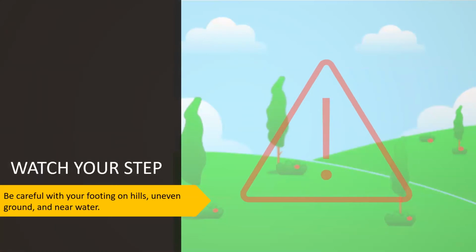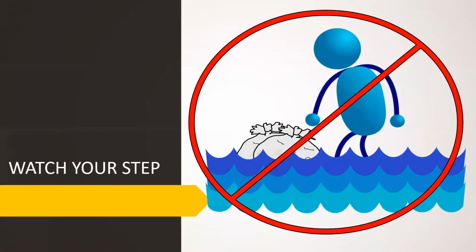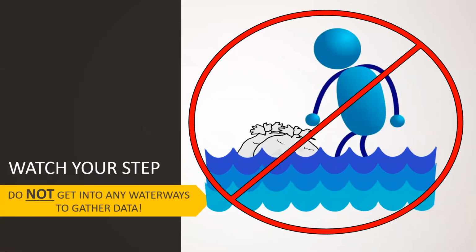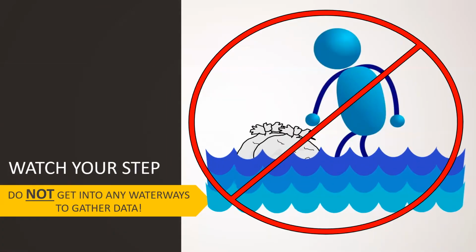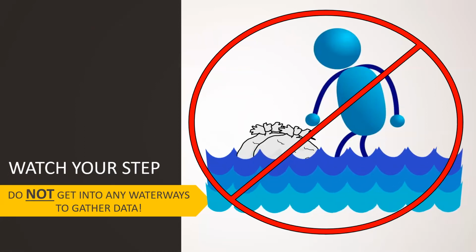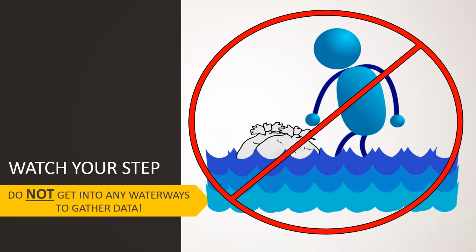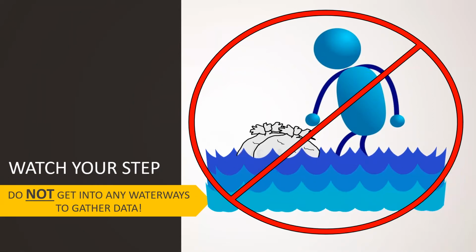Please watch your step. Every location has a variety of terrains. Be careful with your footing on hills, uneven ground, transferring from pavement to dirt, and near water. And do not get into any waterways to gather data. If there is data to collect on land near a water body, gather it with caution. Grabbers will be available for hard-to-reach areas. Again, do not get into water bodies to collect data.